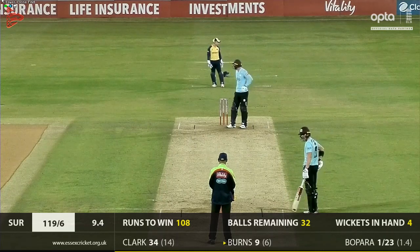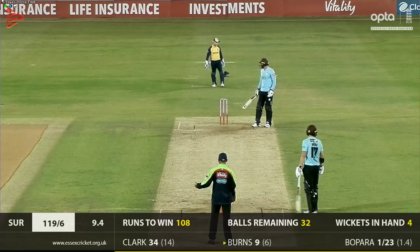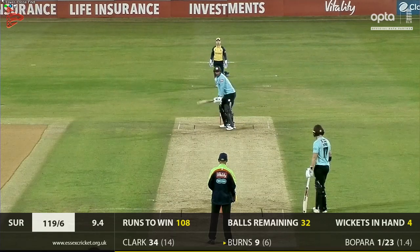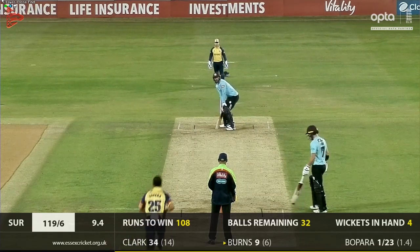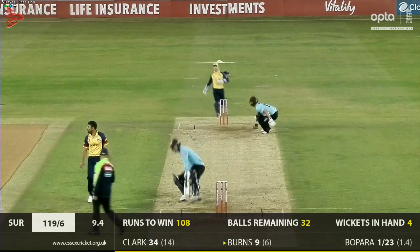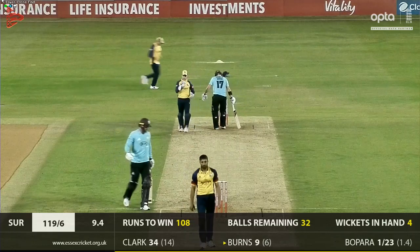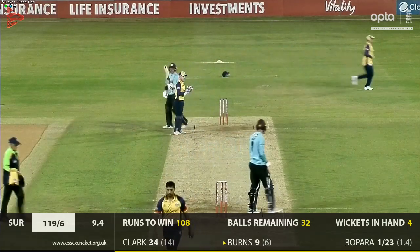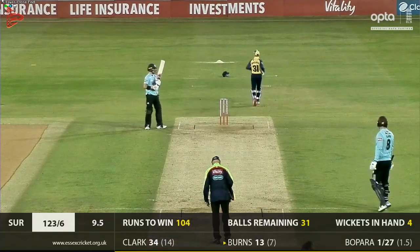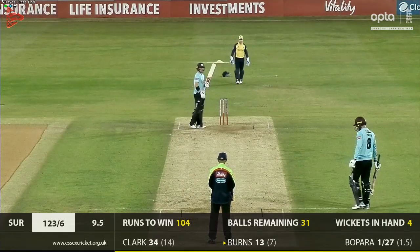Bopara turns at the top of his mark again. Just trying to get that ball dry, finding it hard to grip. It's moist, the surface, had quite a lot of rain throughout the day, and just before the start of play. As Bopara bowls, cut away into the offside again. Point is in play here as well as Lawrence gets the throw-in off quick as Clark tries to come back for a second run. It's a good bit of fielding, good cricket all round. Another run to the total, 34 for Clark, 119 for 6, and Surrey still require 108 to win. Duckworth-Lewis at the end of this over should be 157.